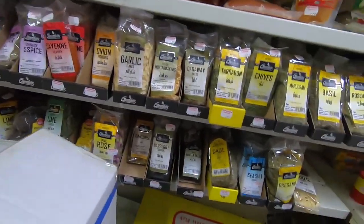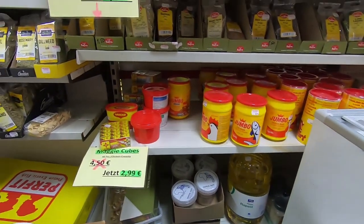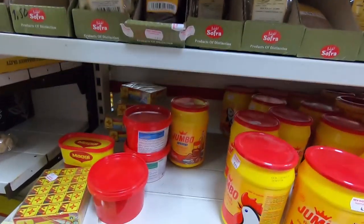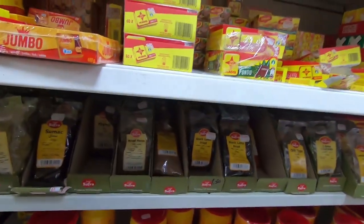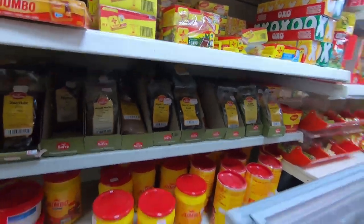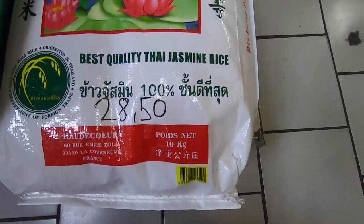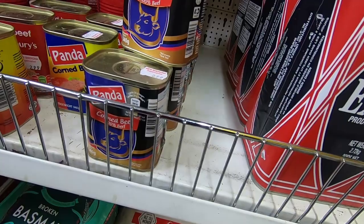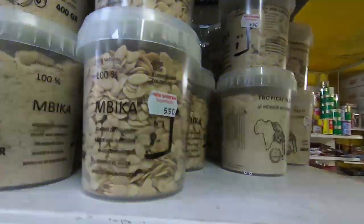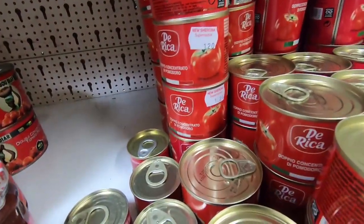The spices. Well, these are some different kind of spices I never use. Mix, seasoning. How much are these? 70 gram for 1.6, 1.7, 1.5, 1.9. Very close to price. What's on this side? Long perfume rice is 28.5 for 10 kilos. These are the seeds for 5.5 euros. These are the tomato, concentrated tomato for 1.2.